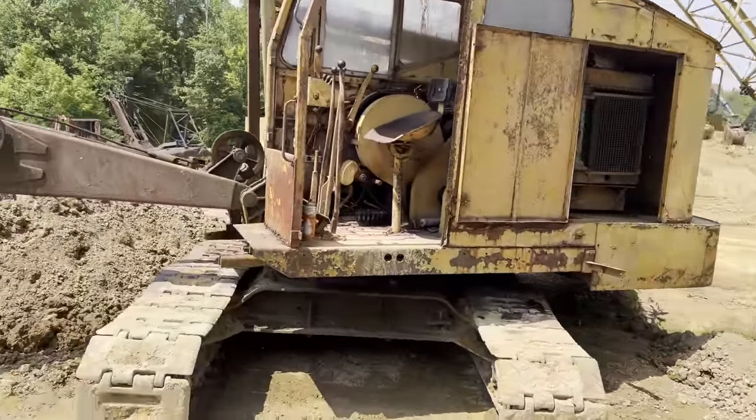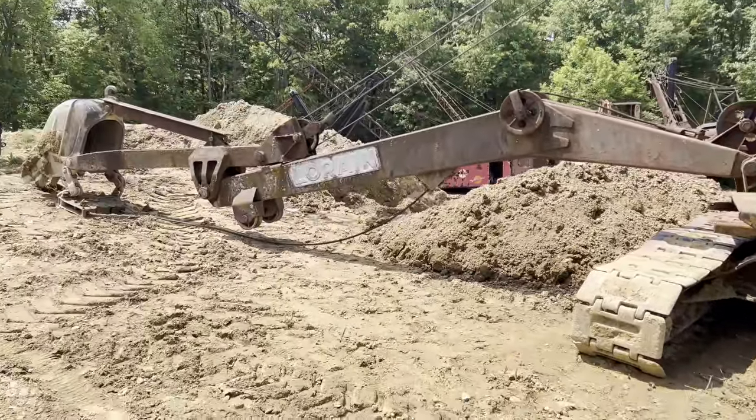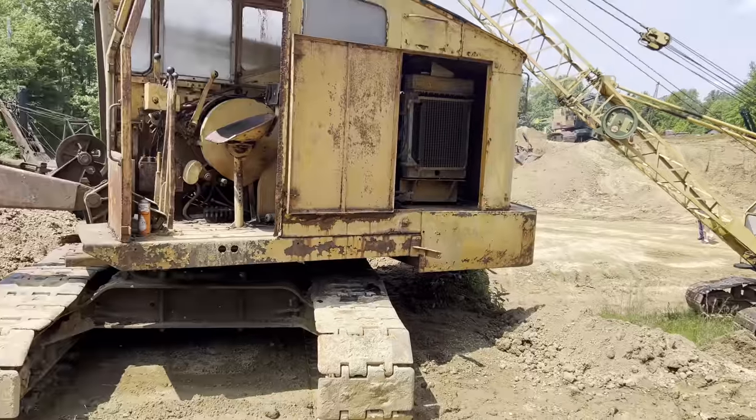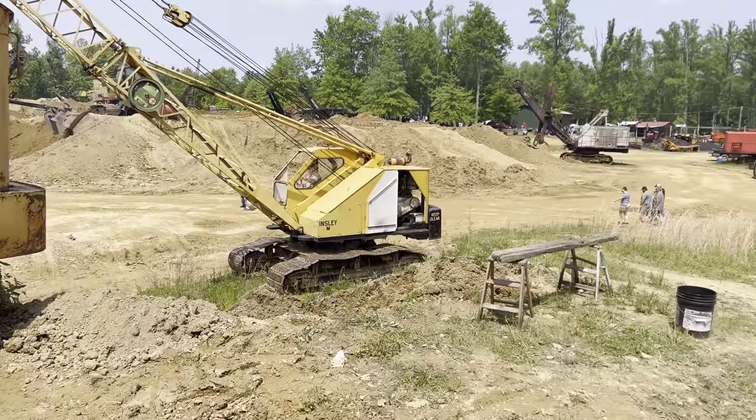Poor old Lorraine here had the drag cable break on it. It was in rough shape. I wasn't surprised, but not a big deal. Just need to string some new cable on it. That's gonna be a project for when it's less crowded.